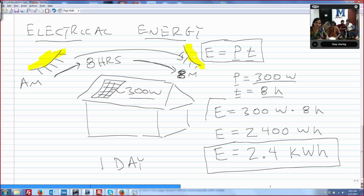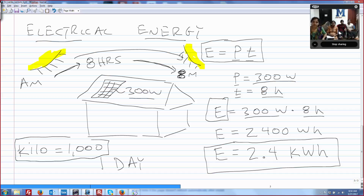So to get the energy, we multiply power times time. 300 watts times 8 hours equals 2,400 watt hours. And so this is the same as 2.4 kilowatt hours. So kilo equals 1,000. That's how we get from 2,400 watt hours to 2.4 kilowatt hours in one day. Okay?